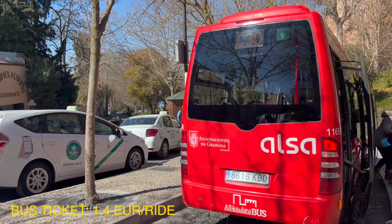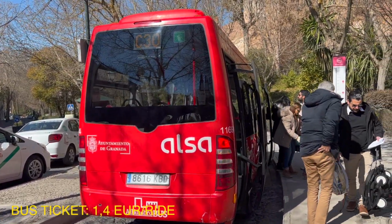Alright, we took bus C30 from the city center. Remember this, because this is going to bring you up here to the Alhambra area.